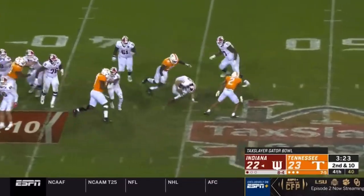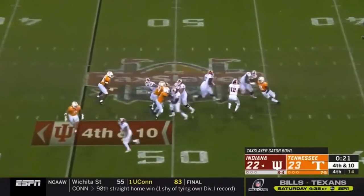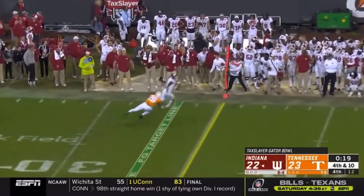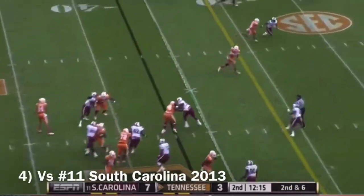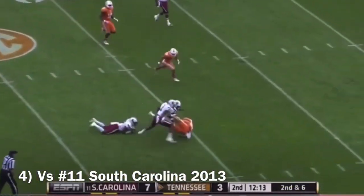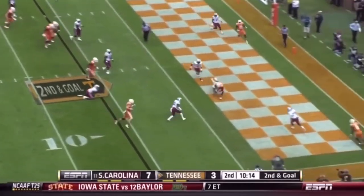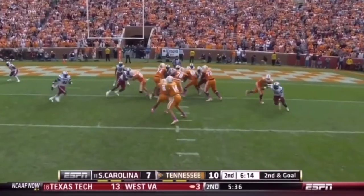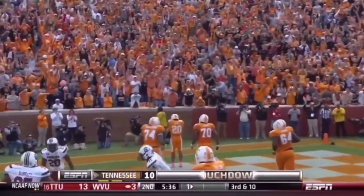Pressure on Ramsey. And they get him. Here comes Taylor. Ramsey steps up. Low throw incomplete. Tennessee's going to hold. Early will throw on second and six. Wide open in the middle of the field is the tight end down. Worley will throw, facing pressure, end zone pass is caught. A walk-in touchdown for Rajon Lane.